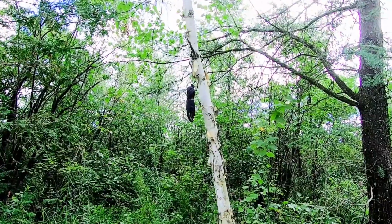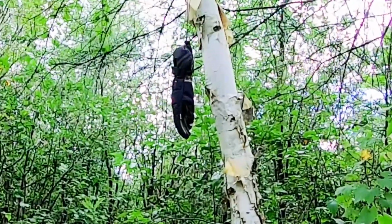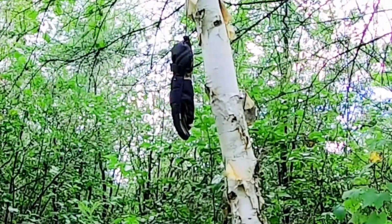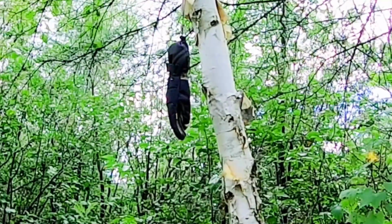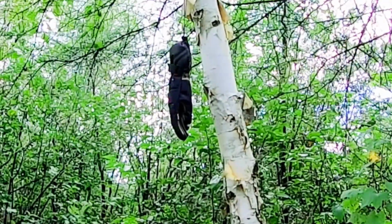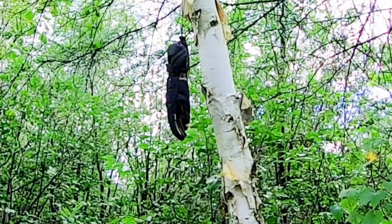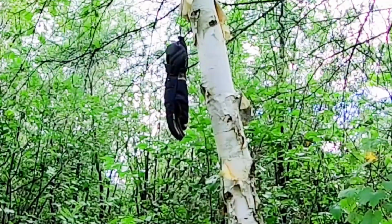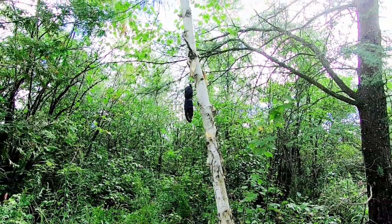I came across this old glove just hanging on this birch tree. I guess somebody must have dropped it while they were snowmobiling or ATVing down here during the winter, and somebody hung it up, and there it stayed from then. Looks pretty rotten. Looks like it's been here for a while.